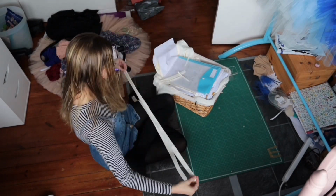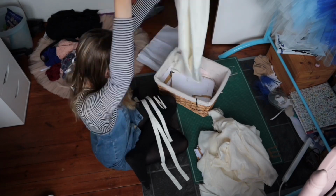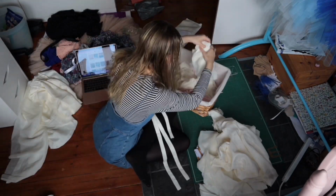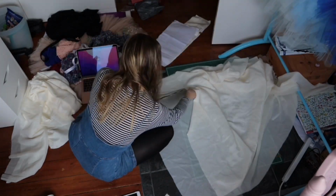Here I'm just sorting out all of my pattern pieces again because I couldn't really remember what I had or hadn't used. I also got all of my skirt pieces out because that was the next thing that I was going to do. The skirt is made up of 3 parts.